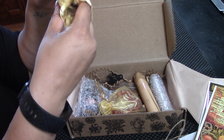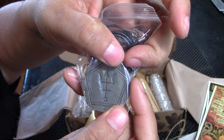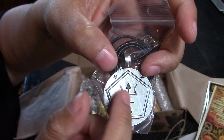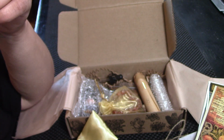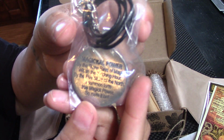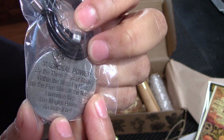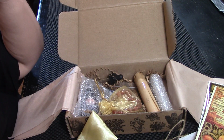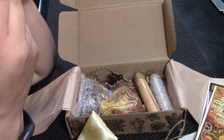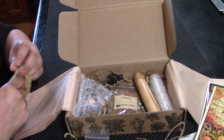All right, let's check it out. Oh, beautiful. It looks like a trident. It looks like a planetary symbol. Almost reminds me of the planetary symbol for Neptune. Magical power. Very cool. So here's the incantation in the back. By the three rays of magic within the witching hour, by the five stars of the north, I summon forth true magic power, so mote it be. Very cool. Let's see what we got here.